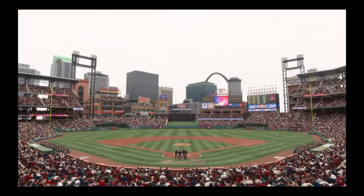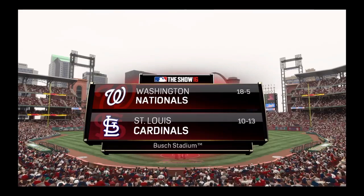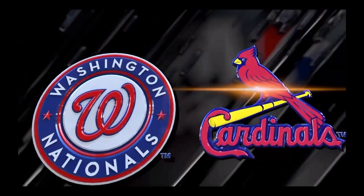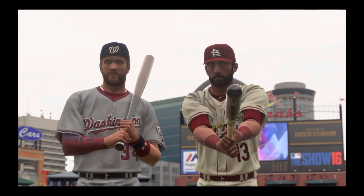The Gateway Arch welcoming us in the background to look at Busch Stadium in St. Louis. Today, it's the second of this three-game series between the Washington Nationals and the St. Louis Cardinals. It'll be fun watching these two swing it all series long. First pitch is next.